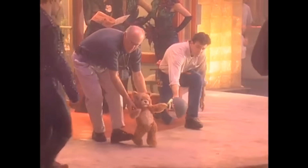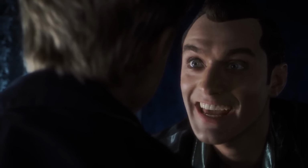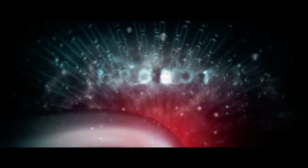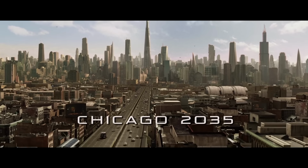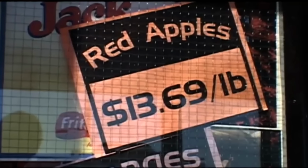But cute teddy bears are only the beginning. They made us too smart, too quick, and too many. When the end comes, all that will be left is us. Yeah, we're screwed. iRobot introduced a futuristic Chicago where humans and robots live in a perfect utopia. Well, except for the inflation.